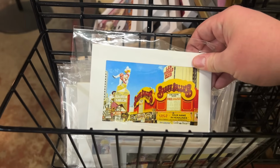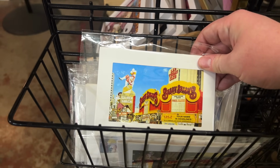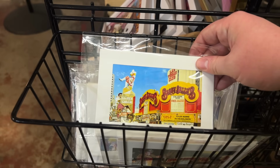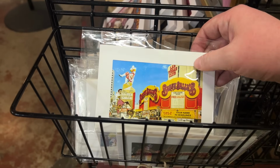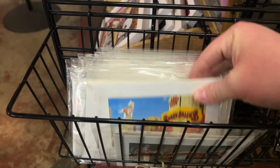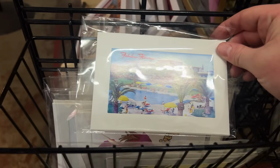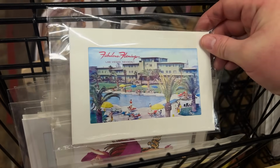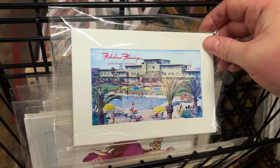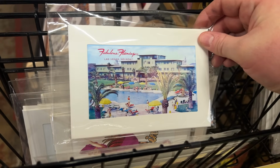There's Vegas Vicky right there, that famous neon sign. It used to be on top of the Glitter Gulch marquee. Now it's inside the bar at Circa, the new resort in the Fremont district. Really fun to go sit there under Vegas Vicky. And then look at the fabulous Flamingo. The Flamingo Hotel. Look at how small it was. Now it's this giant sprawling complex, but that's a view of their pool.